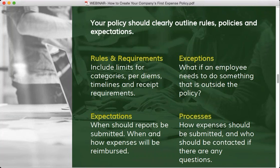And so at Abacus, we're really trying to think about the expense policy entirely differently. It should no longer be this document that you just share with your employees and expect them to follow.